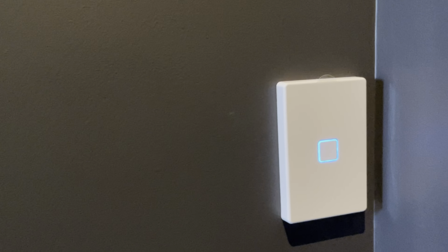Number 4. Smart diffuser. When the smart thermostat detects the room humidity drop below 45%, my smart home will automatically turn on the diffuser to increase the humidity and stop it when it reaches the target. I can also control it by voice command.